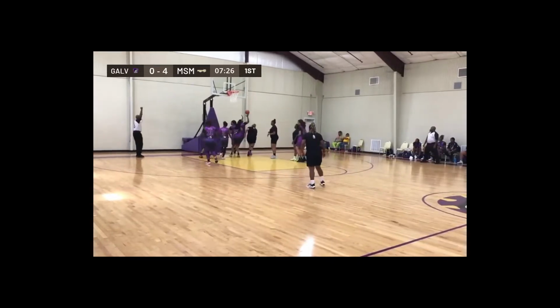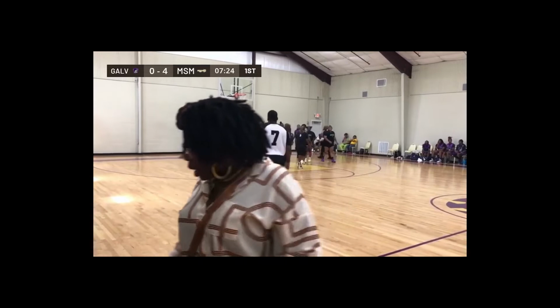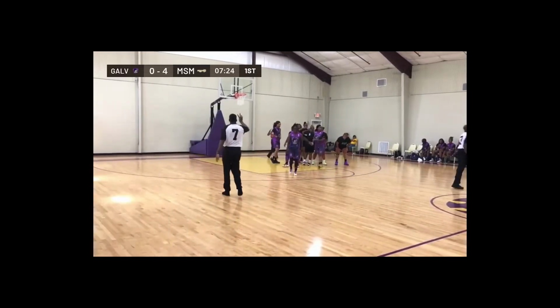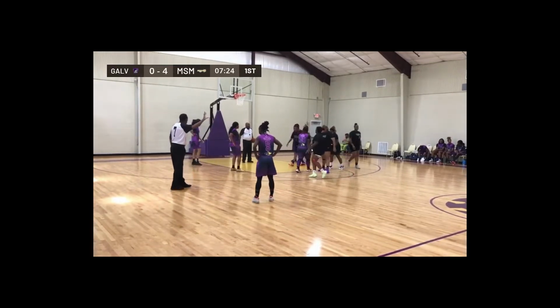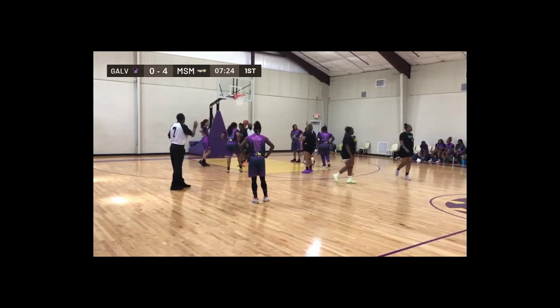3-on-1. Pulls up from the free throw elbow. No good. Brooks with the offensive rebound. Goes back up with it. Draws the contact and gets herself to the line. Lauren Brooks very active on the board so far, and will get herself to the line for a couple of free throws.